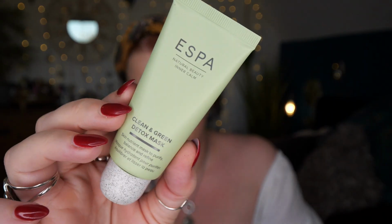Next we've got Esper. This is a clean and green detox mask. Skin nutrient mask to purify, balance and refine. There's 30 mils here. I like it on the back here in big writing: do not eat. Okay then, I won't. I was tempted, but I won't. This is deluxe size and it is worth £21.82.